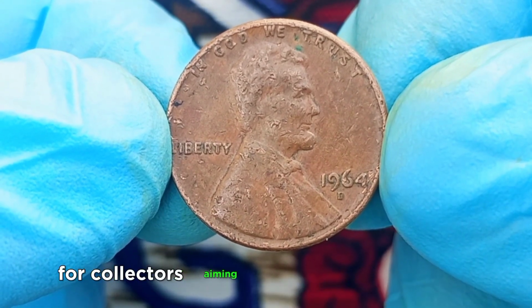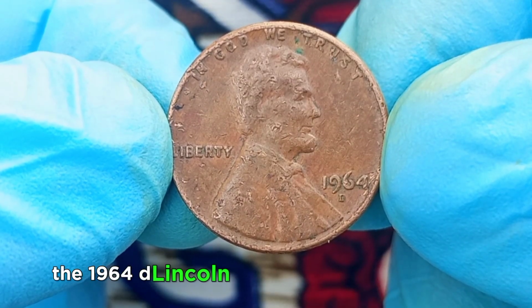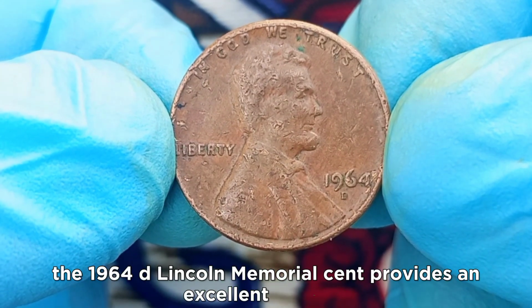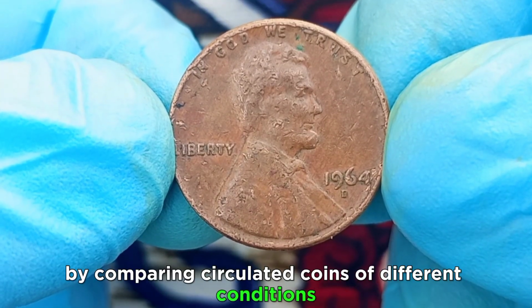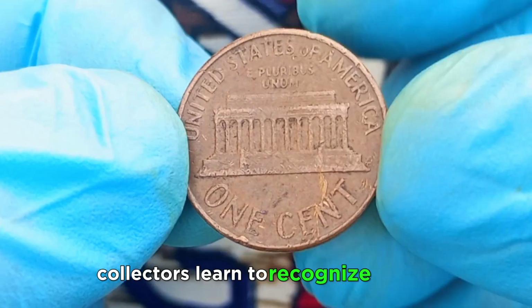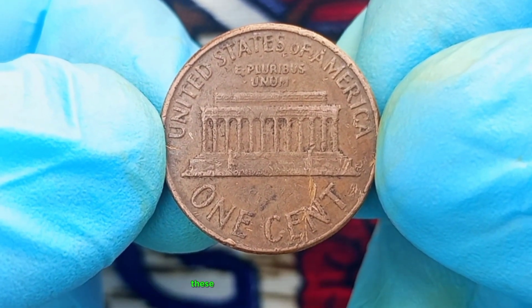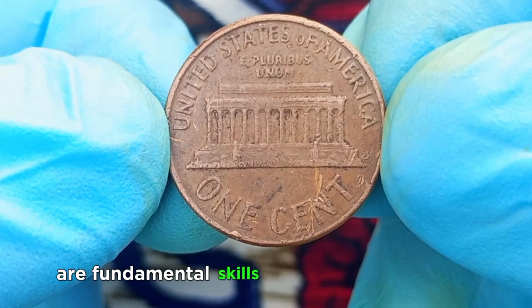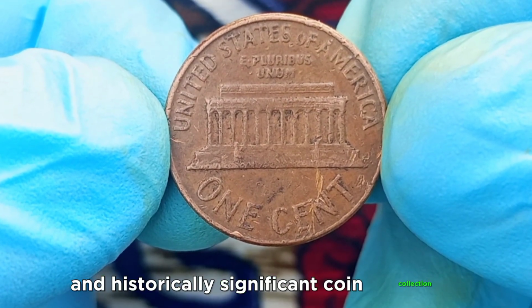For collectors aiming to understand grading and value, the 1964 D Lincoln Memorial Cent provides an excellent example. By comparing circulated coins of different conditions, from heavily worn to lightly circulated, collectors learn to recognize subtle differences in wear, strike, and overall preservation. These observations are fundamental skills for anyone looking to build a thoughtful and historically significant coin collection.